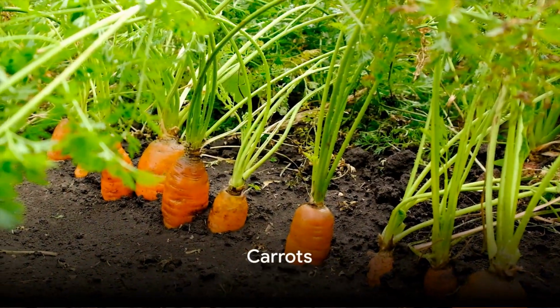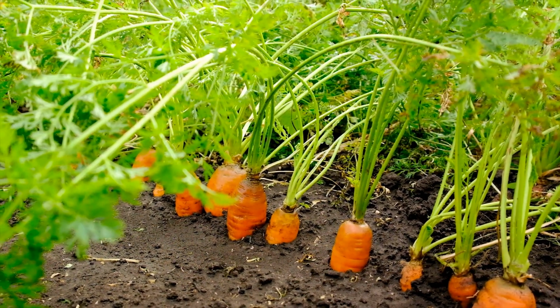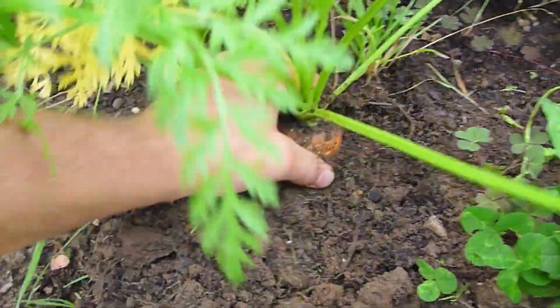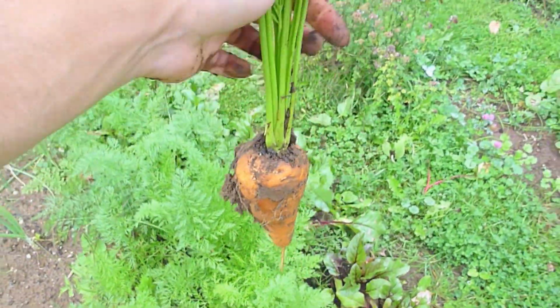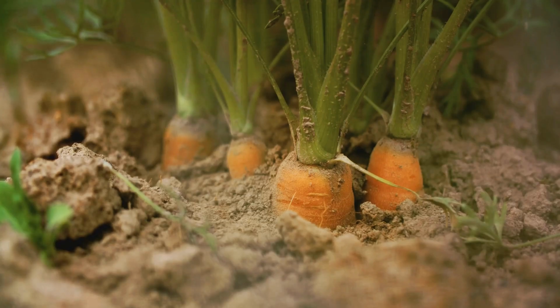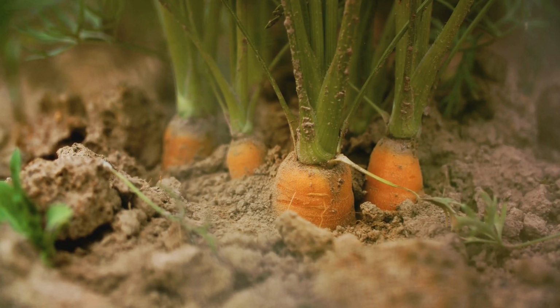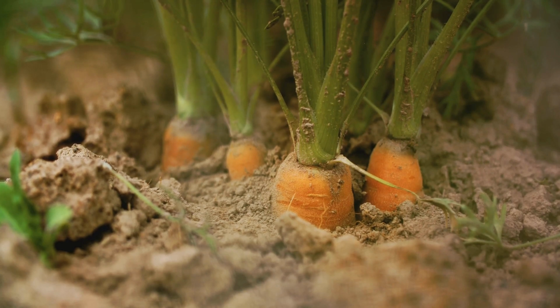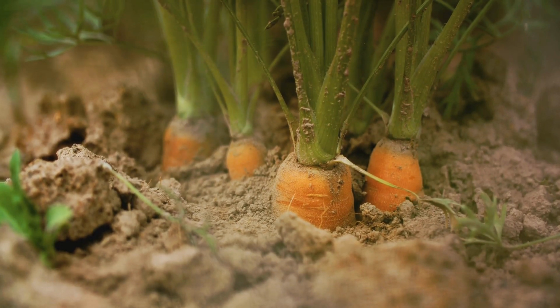Carrots, a versatile root vegetable, can also be sowed directly in April. Known for their crunch and sweet flavour, carrots are a fantastic addition to any garden and are surprisingly easy to grow. The trick is in the planting. When sowing carrot seeds, the first thing to remember is not to plant them too deep. 1/4 inch is perfect. Next, pay attention to the spacing. Carrot seeds should be sown about 2 inches apart to give them room to grow.